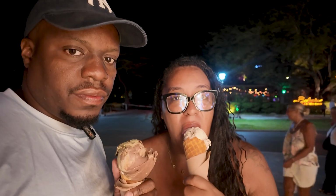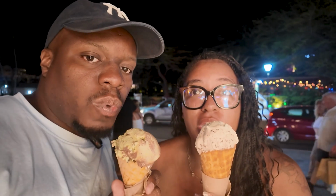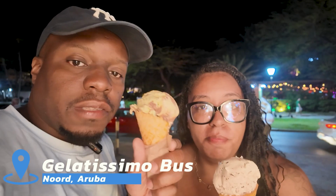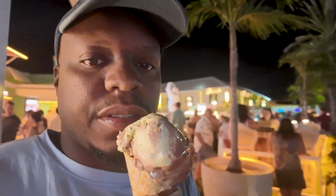We decided to venture to Palm Beach and get some gelato from Gelatissimo, which is like a double-decker bus. I got Dubai chocolate. And I got the stracciatella. It's very good. Cheers. Now we're gonna walk and enjoy our ice cream.